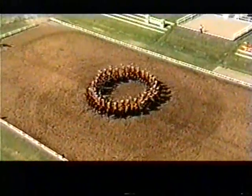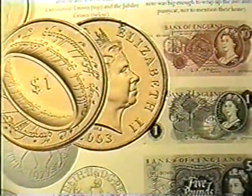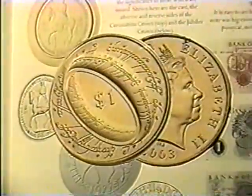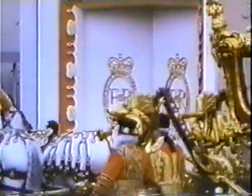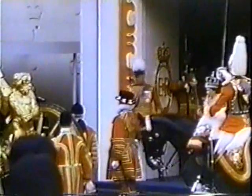Commonwealth money carries the Queen's image worldwide as a reminder of her authority. The Queen is the lifetime hereditary head of state of Great Britain and her colonies and is unelected and unaccountable. It is against the law to advocate the abolition of the monarchy.